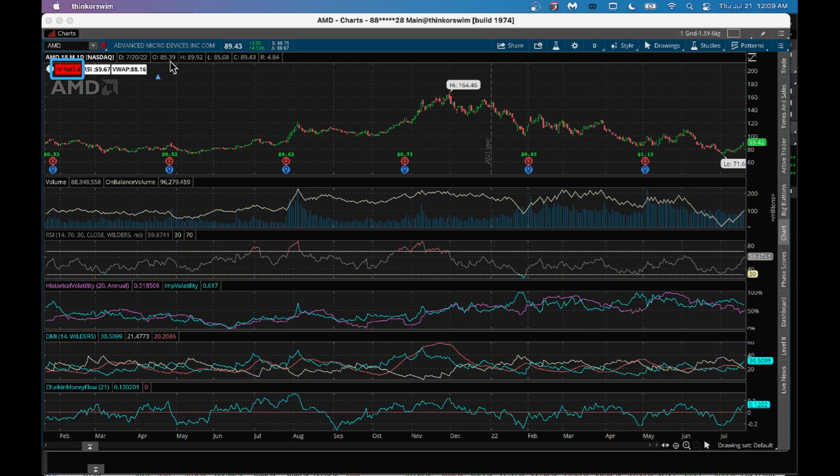And as you scan through here, AMD is jumping higher. Look at that on-balance volume. It's going higher. Look at Chaikin money flow. Smart money is flowing into AMD, and in the DMI, they crossed over. The blue line crossed over the red line. That tells you it's gaining some traction here. It's very bullish at this time.